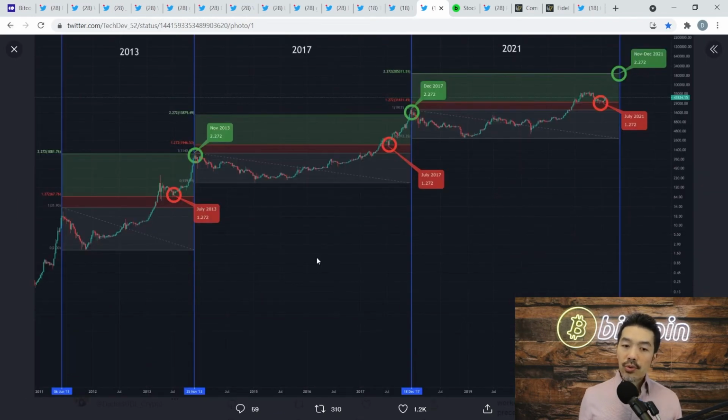Now, due to the Bitcoin halving event, which happens every 4 years, where the supply of Bitcoin gets reduced by half, the price action of Bitcoin moves in cycles. So take a look at this chart. Here is the price of Bitcoin in July 2013. And in the fourth quarter of 2013, the price went up. In July 2017, the price of Bitcoin was here. And in the fourth quarter of 2017, the price went up.